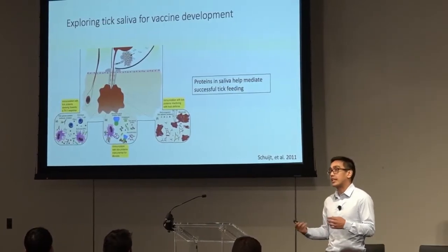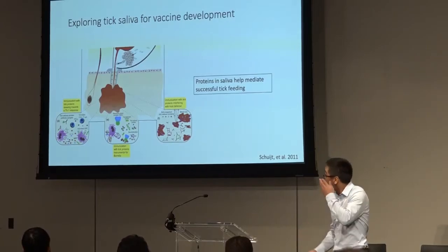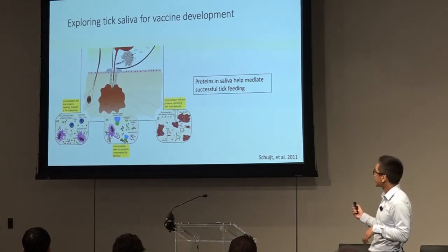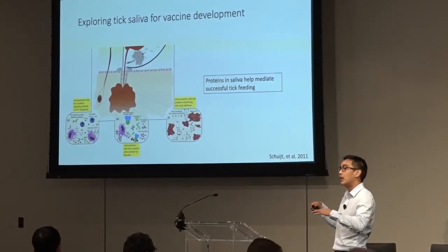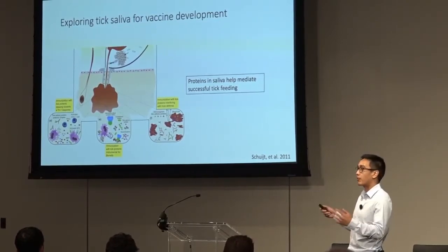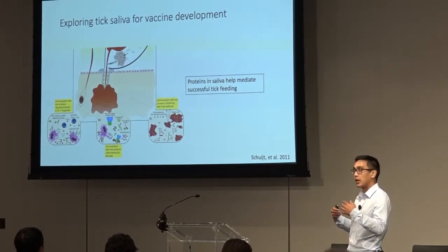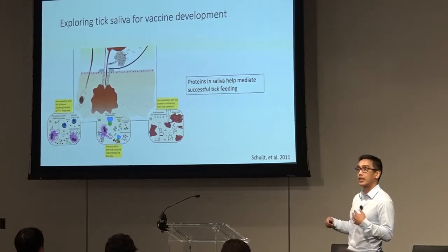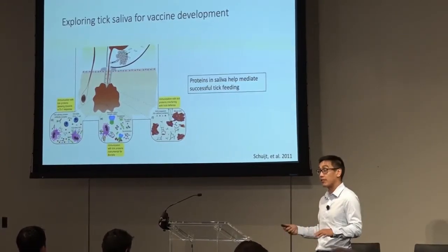In order to try and identify a pool of antigens that could possibly serve as our vaccine candidate, we examined the tick-host interface. We wanted to look at how that was happening, because when a tick feeds, it really needs to accomplish several goals. It needs to increase the blood flow, and it also needs to suppress the immune system to prevent the host from detecting it, kind of what Dr. Fikrig was talking about.